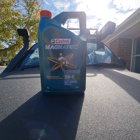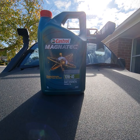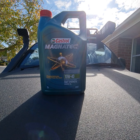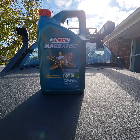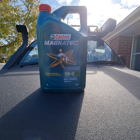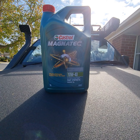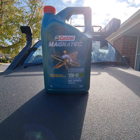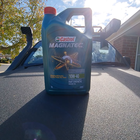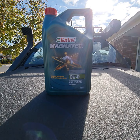Castrol Magnatec. It's important I say the brand, because I've used all different types of brands and I think they work differently. I'm no expert, but just letting you know this is what's worked for me. If you've got lifter tick and want to try it, give it a go, but do your research. I don't want to recommend something that's going to damage your engine over time. This is what I'm going to go with, but it's my engine, and if I pop it, then it's on me.